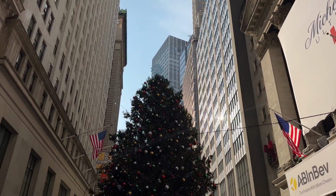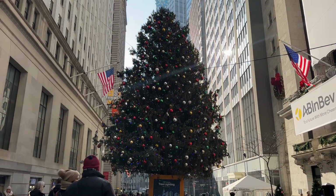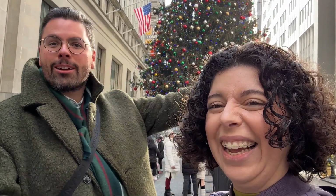It is truly underrated because right here, right now, we are in one of the most famous intersections in all New York City, Wall Street and Broad Street, in front of the New York Stock Exchange. And I think just the point of view of this tree just looks so kick-ass with the stock exchange behind it. We have the Federal Hall over here, and also it's a bit emptier than Rockefeller Center because Rockefeller Center could get quite hectic. So it's nice to have this tree almost to yourself if you're coming here, especially earlier in the day.